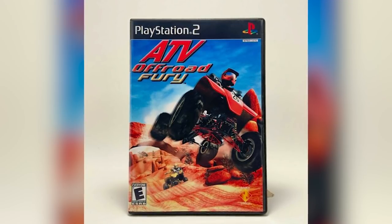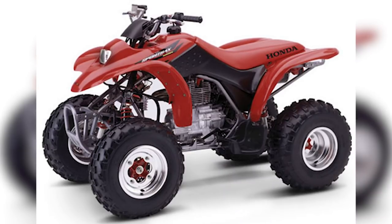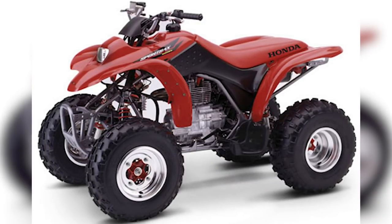It was also featured in the iconic video game ATV Off-Road Fury, which automatically makes this quad a legend. Thumbs up if you remember playing that game as a kid. All kidding aside though, these are ultra fun machines and it's definitely worth saving.